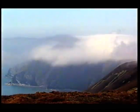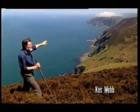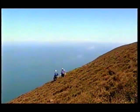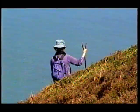Well, here we have a glimpse of the hidden edge of Exmoor. The coastal footpath goes high above the shore, as you can see over there, over 1,000 feet contour up there. So the features such as the cliffs, the caves and the waterfalls are not visible from the footpath at any place.